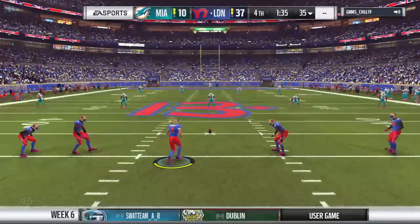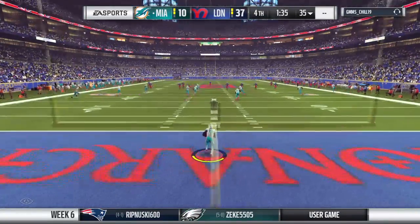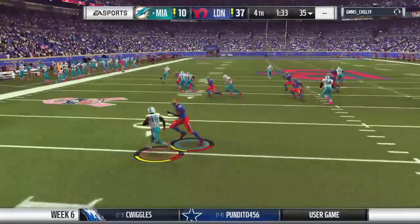You know, it doesn't have to just be the wide receivers catching touchdown passes. The tight end doesn't just have to do the dirty work inside. He gets a chance to get into the end zone as well.